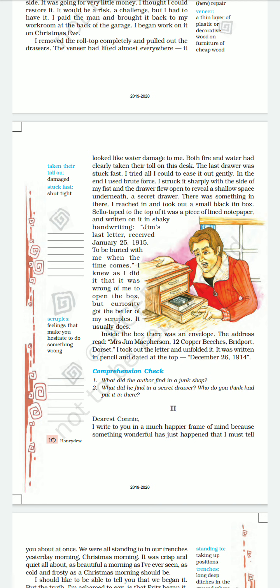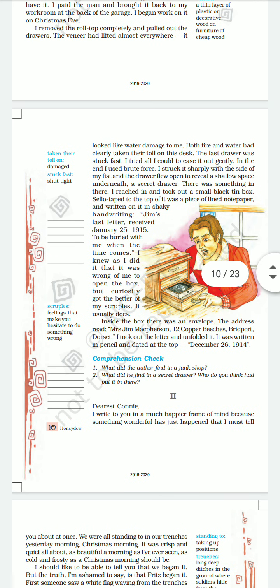There was something in there. I reached in and took out a small black tin box. Sellotaped onto the top of it was a piece of lined notepaper and written on it in shaky handwriting. So it was stuck with a sellotape. He took out this piece of paper and he read it out. What did it read? Jim's last letter.